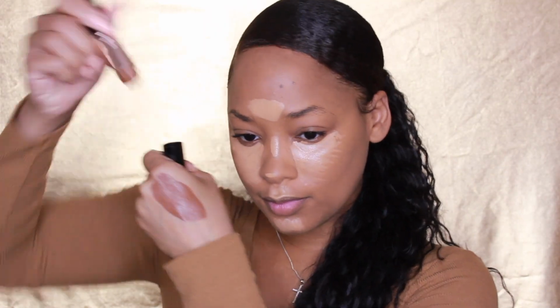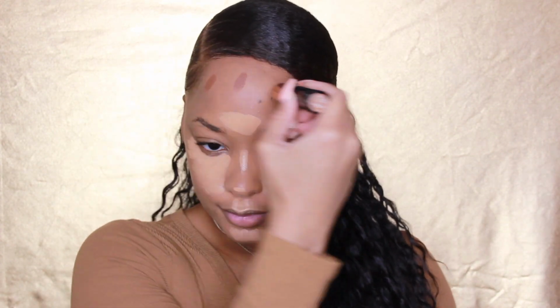To cream contour, I'm going to use my Anastasia foundation stick in the shade Chestnut, and I like to warm this on the back of my hand first just because it applies creamier, and when you blend it out it just blends to a smoother finish.